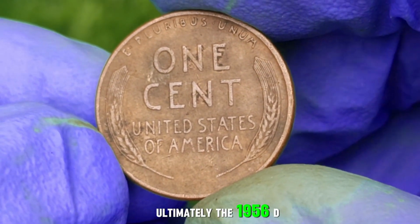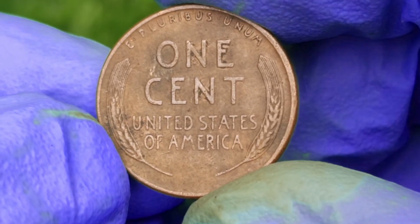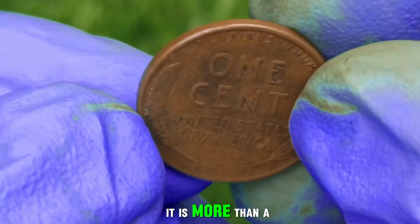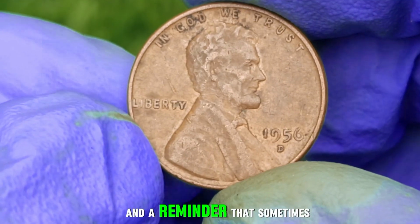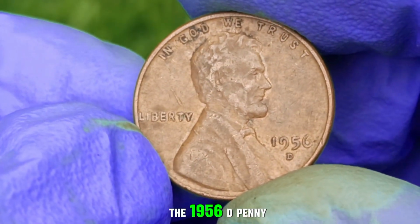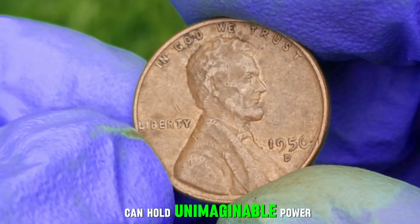Ultimately, the 1956 D wheat penny stands as one of the most valuable and inspiring stories in American numismatics. It combines history, artistry, rarity, and luck into a single small object that has the power to change lives. It is more than a coin. It is a legend, a symbol of hidden greatness, and a reminder that sometimes the most valuable treasures lie right in front of us. For those who stumble across one, the 1956 D penny is nothing less than a ticket to overnight fortune, proof that even the smallest piece of copper can hold unimaginable power.